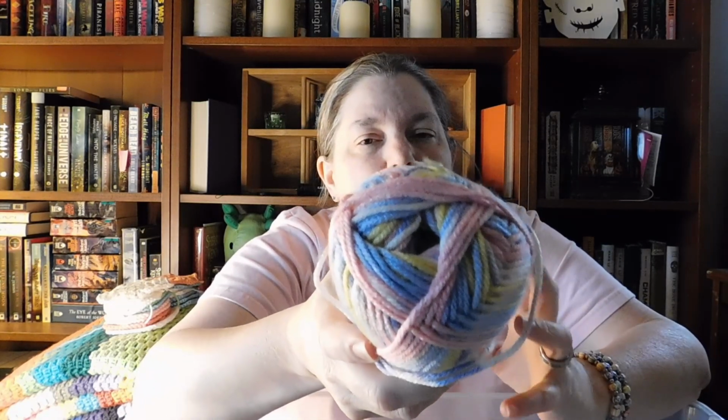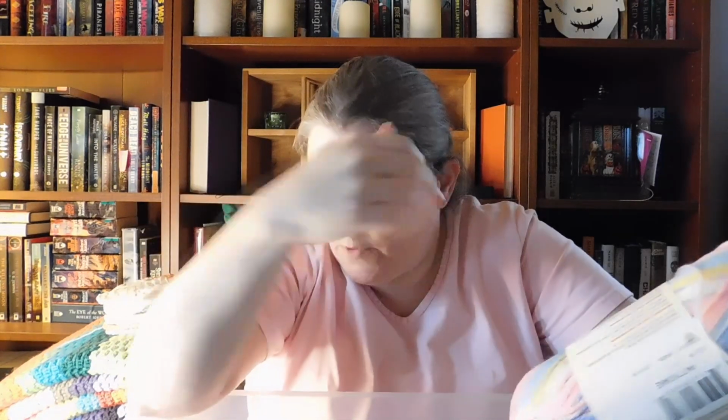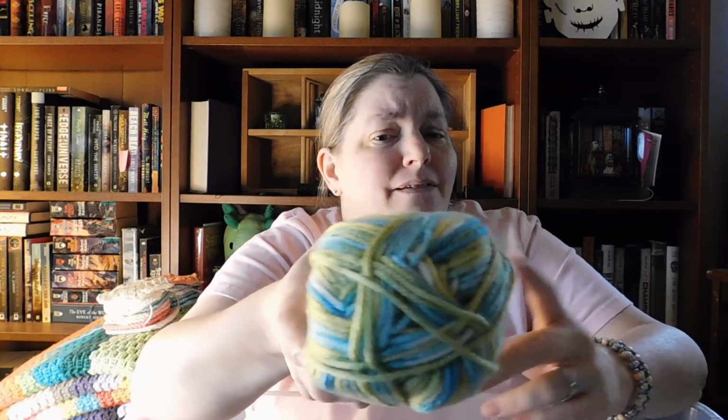Now this, color-wise, would not fit in with what I was doing, so I would have to leave this one out. It would be in your face, just look at me, and then you would not look at the rest of the blanket. So some of these colors I wasn't going to use. I was going to make a second blanket that would have these lighter shades. This one is called Happy Baby. Blues and greens and yellows with some white. I like that. But again, the color would not match at all.